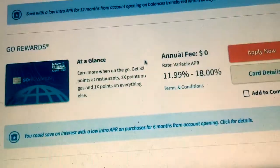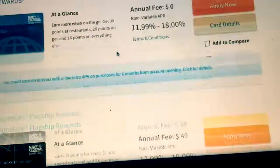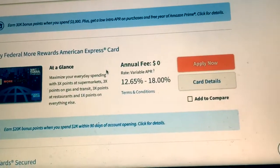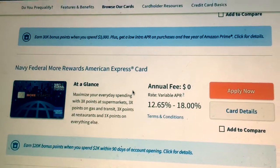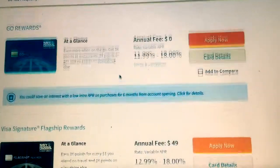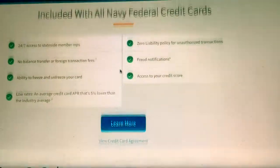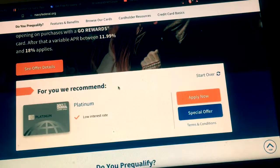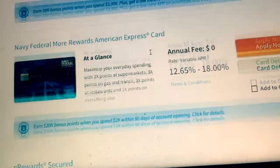So you can get all these cards. They're easy to get because they pull from TransUnion, okay? So Navy Federal pulls from TransUnion, and as long as you got a good, clean TransUnion, you'll be good. Make sure you got like a 750, okay? You want to apply for these cards with a 750 credit score. When you got a 750 credit score, you're going to start just getting credit cards left and right. Boom. I know I had a 750 when I got this 15K.